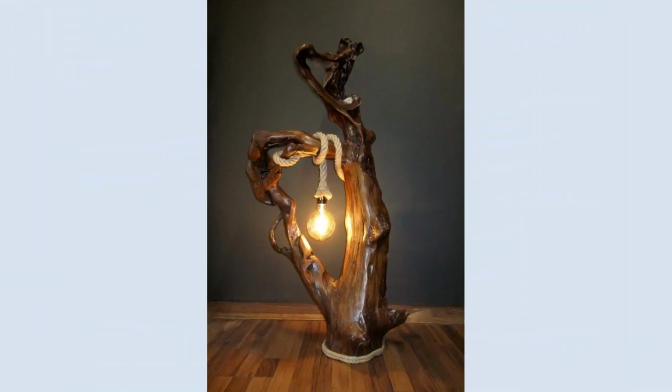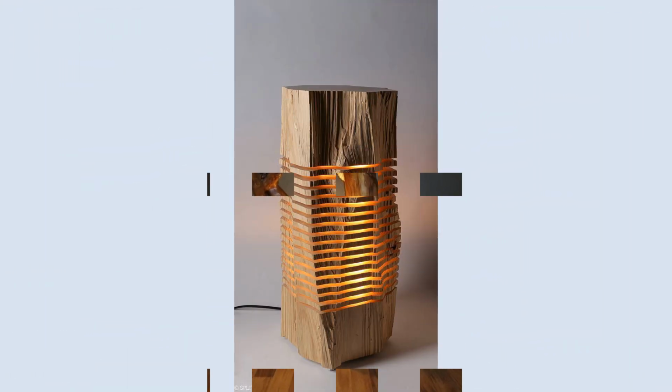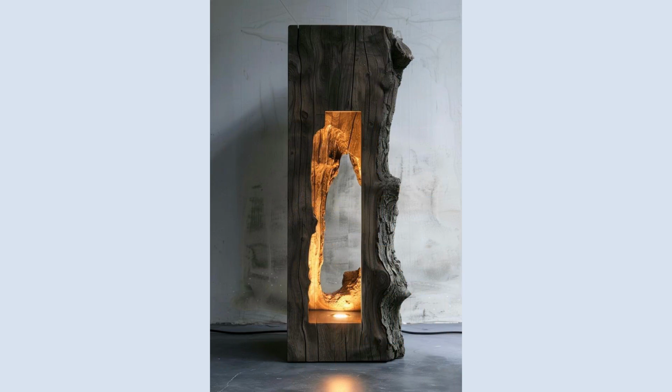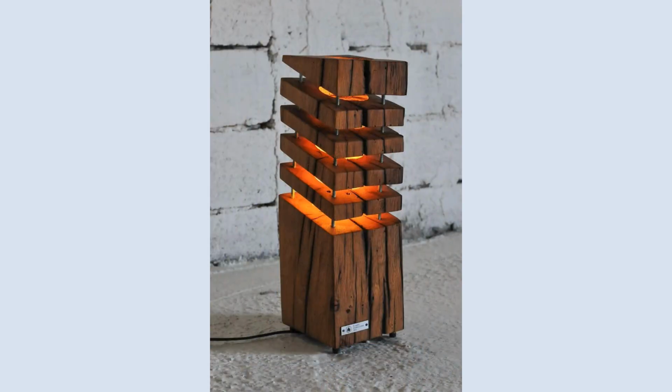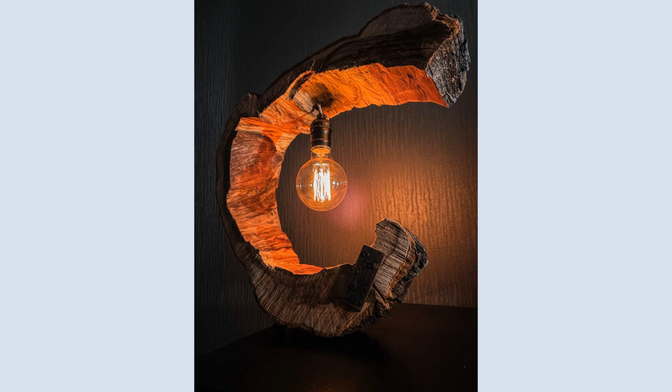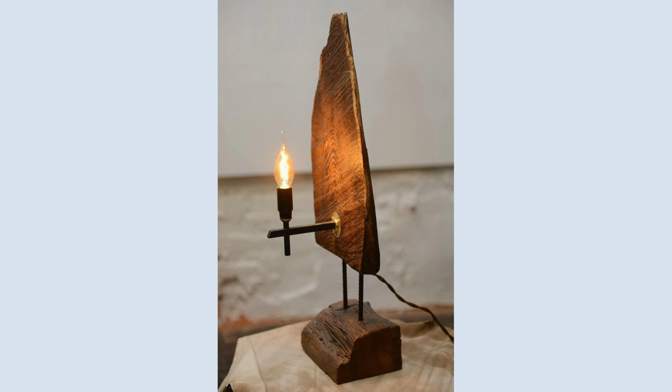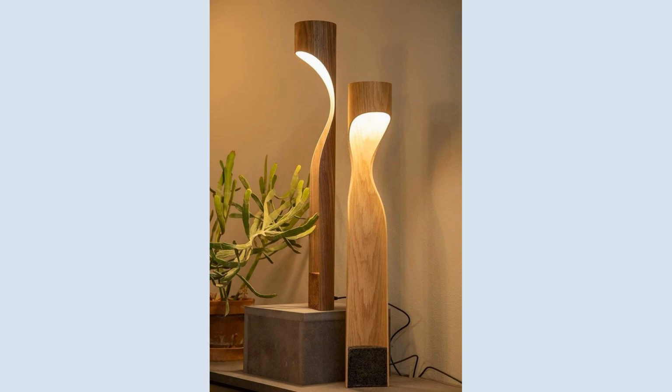Wooden bedside lamps, in particular, hold a special place in home decor. They are the last light we see before sleep, and the first glow that greets us in the morning. They shape our mood, set our rhythm, and quietly influence the atmosphere of our most intimate space, the bedroom. A well-chosen wooden bedside lamp does more than brighten a corner. It creates a sanctuary.